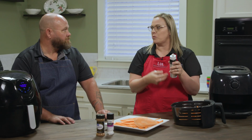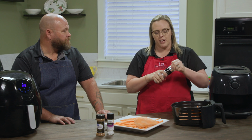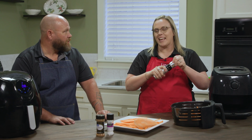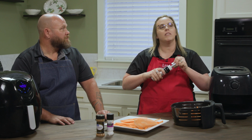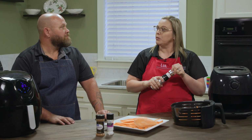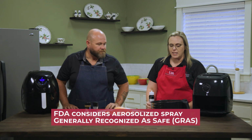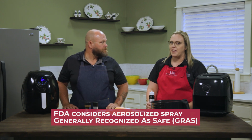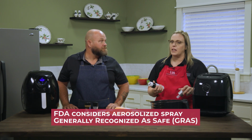You can get them online, but you take the lid off, fill it with whatever oil you want, and then it has a little pump on it. So you pump it up, and then it's able to spray kind of like an aerosolized, but it's not going to leave that sticky residue, that big sticky buildup on the inside of your pan. It's really hard to clean. Mine at home has evidence of it before I learned. So that's a really big tip that I've learned: don't use aerosolized spray.